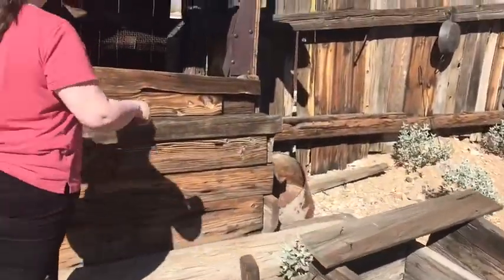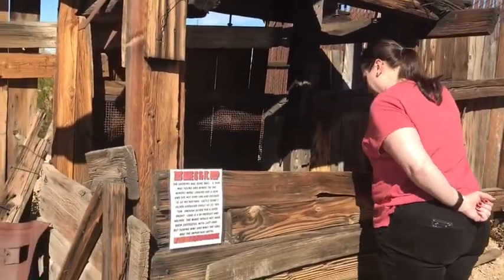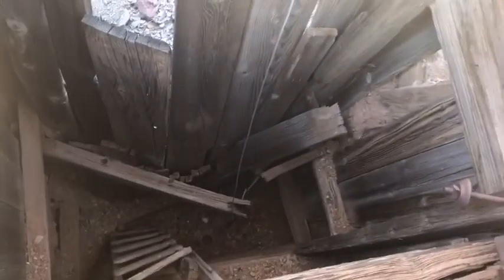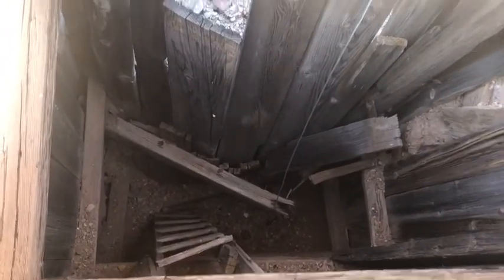Over so you can get this. This is a mine, and it says it is 16 feet deep. Wow. We can look down there. Wow. Isn't that neat? That's cool. You see the ladder going down there, and of course we can't go down there, but we use our imagination.